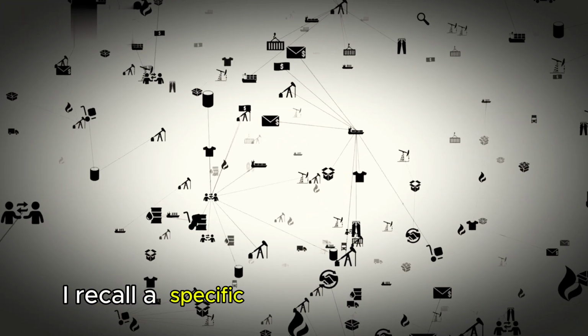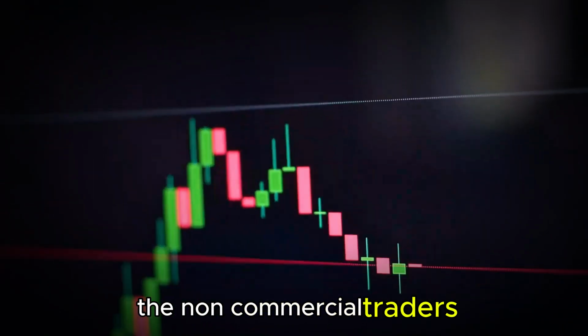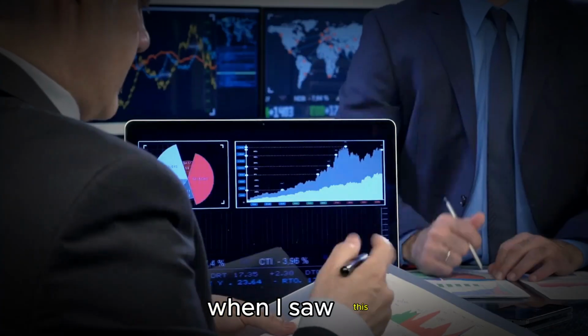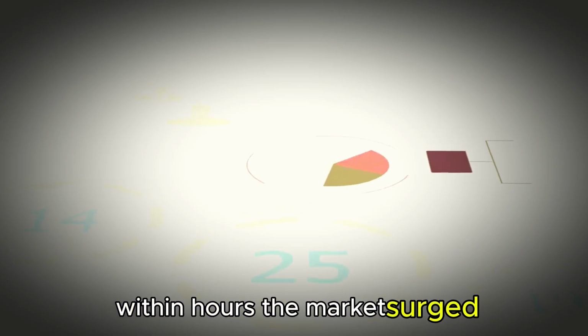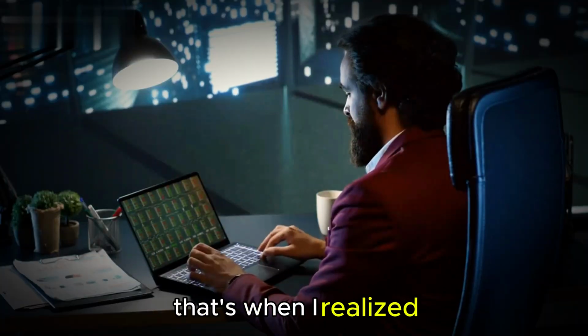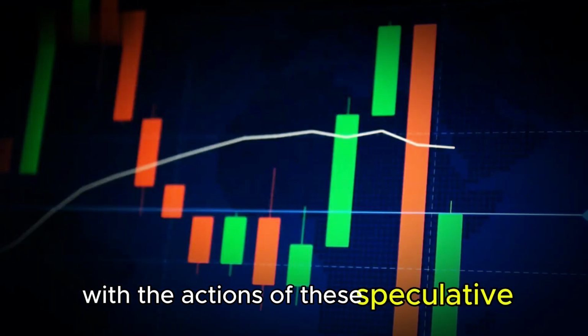I recall a specific trade in the E-mini S&P futures. The non-commercial traders had been building a significant long position over several weeks. When I saw this, combined with a bullish technical setup on my charts, I decided to take a long position. Within hours, the market surged, and I closed out with one of my best trades of the year. That's when I realized the power of aligning my short-term strategies with the actions of these speculative traders.